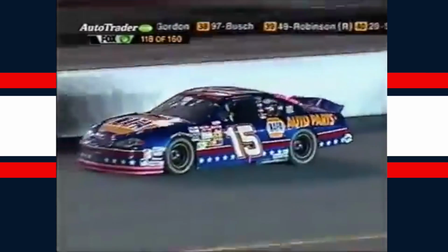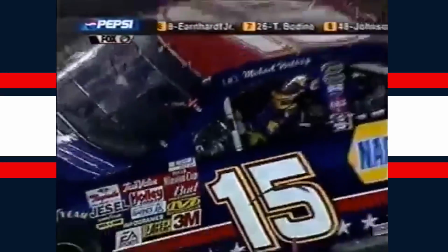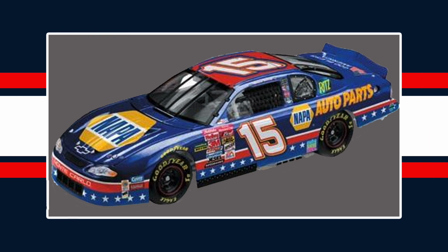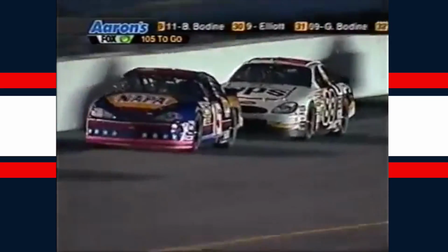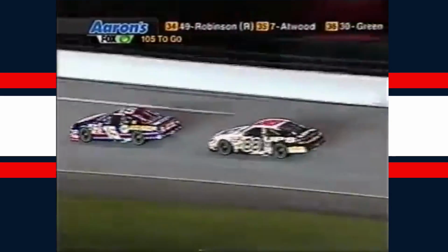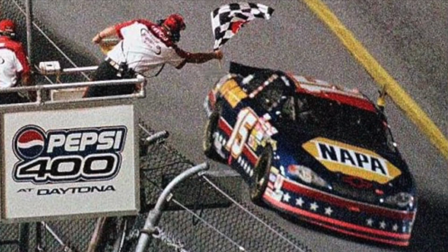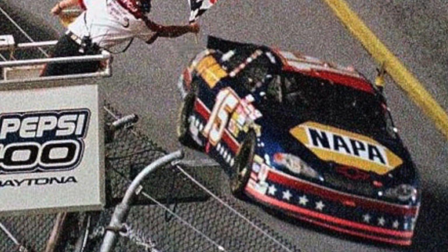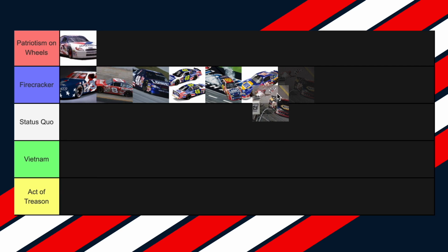Coming back to Daytona for the 2002 Pepsi 400, the roles would be reversed for DEI. This time it was Michael Waltrip taking his patriotic NAPA Chevrolet Monte Carlo to victory lane. He did so sporting this striped red and blue design. Now looking at this car, very similar to 2001, I think there's a minor flaw here. I certainly think this car could use a little bit more white. But overall, I like what they did with the red roof, and I think the simplistic stripes on the side are just a standout element, especially with the NAPA blue. So once again, this one goes in the Firecracker tier.